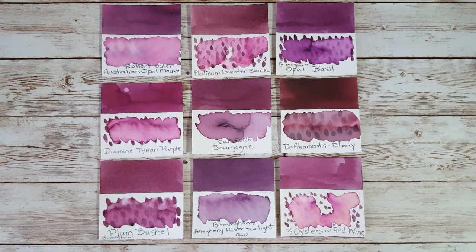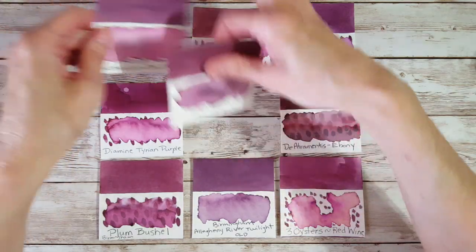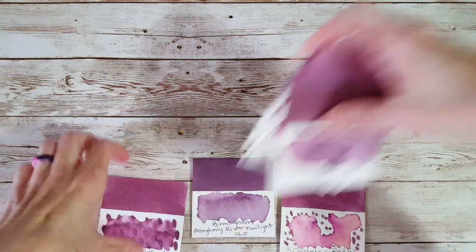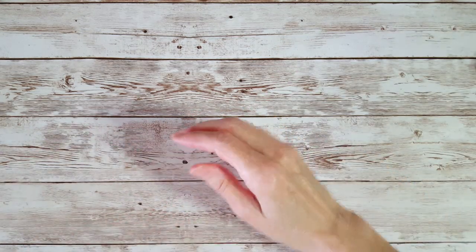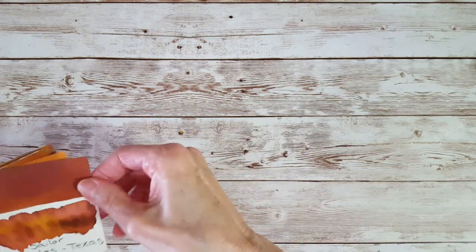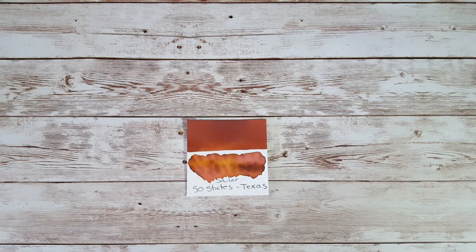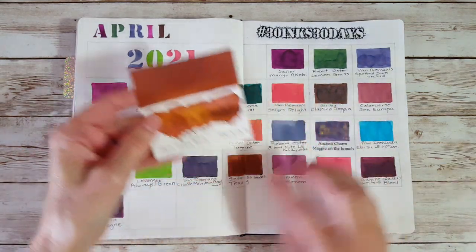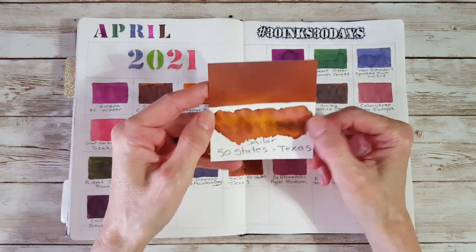Okay, so there we have it. Now, this is when I normally look and see if I had a favorite, and I don't even have to look. Okay, out of this 5 days, my favorite was definitely that first day. It was Sailor 50 States, Texas. Let's just grab, though, the ink journal. Oh, dear. If you're not already dizzy, you will be. Okay, so out of these 5, this was my favorite.